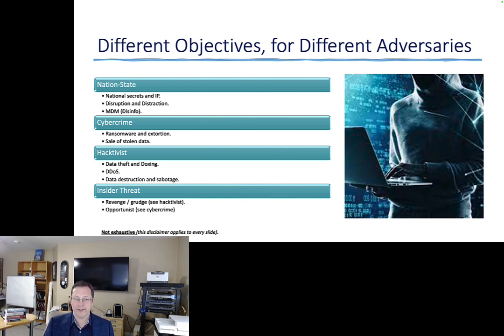disinformation, or as I like to call it, mental malware. That MDM acronym was coined by Homeland Security, and it stands for misinformation, disinformation, or malinformation. Right? These are common playbooks of nation states. In addition, nation states might use cyber to advance an actual military agenda.